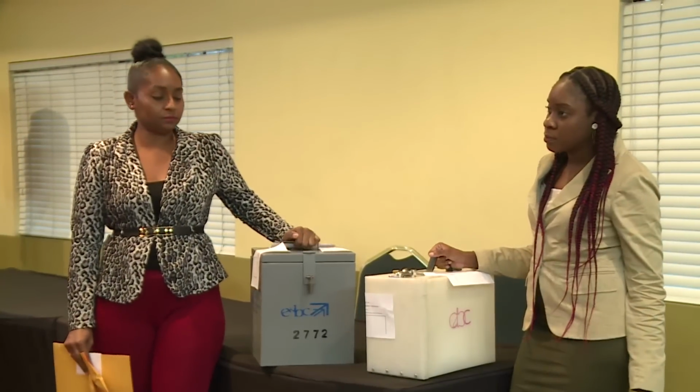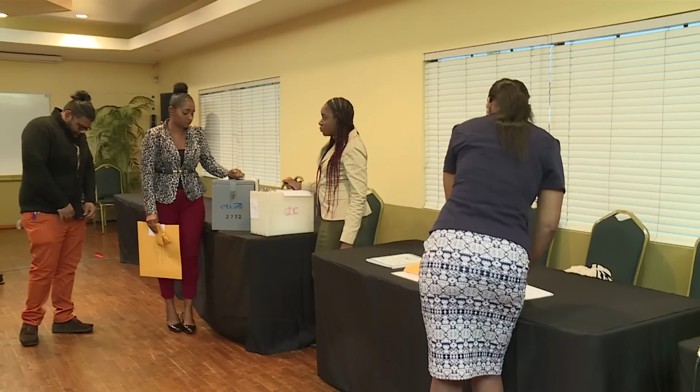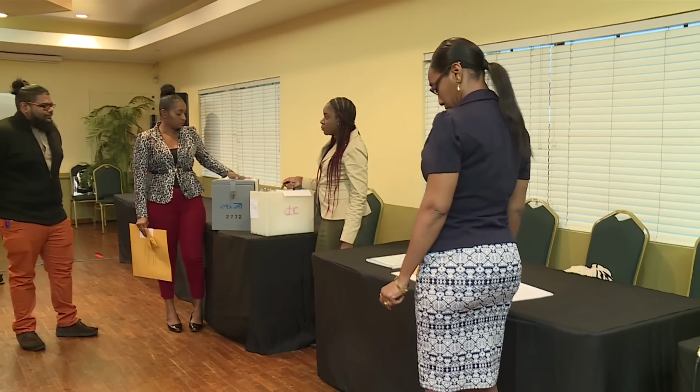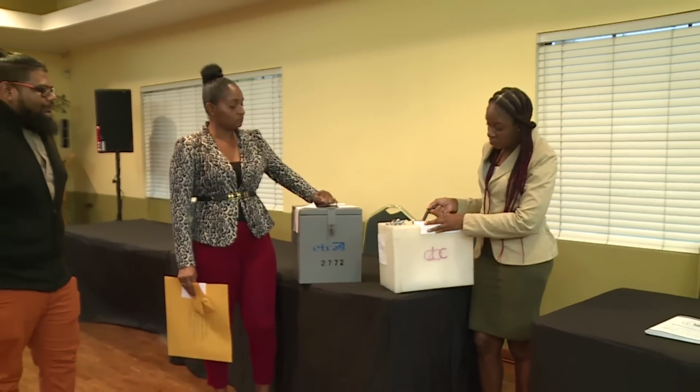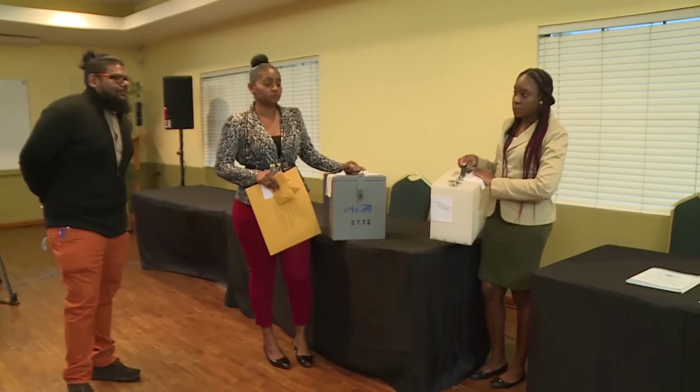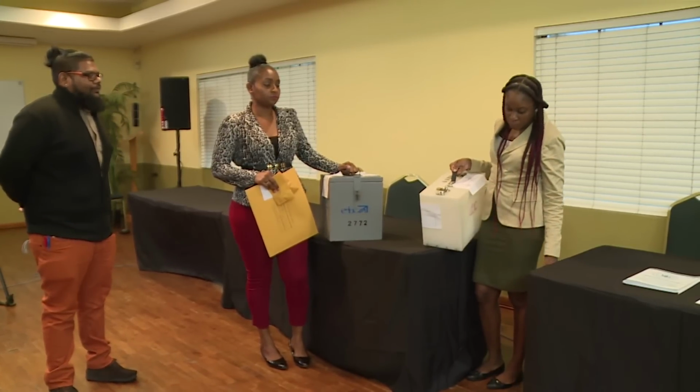Presiding officer and her deputy is about to take the locked and sealed ballot box and poll card box to the returning officer, escorted by the police.